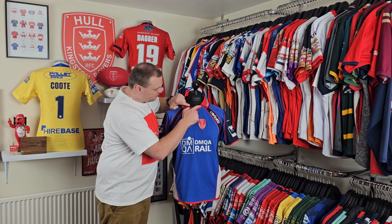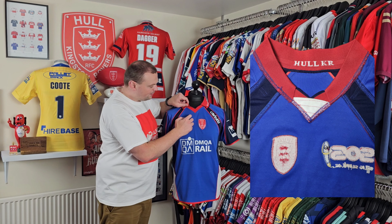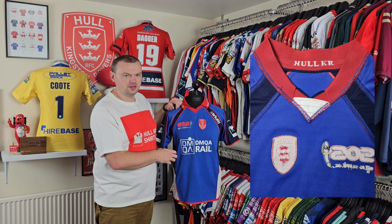We have got in this red V-neck reinforced stitching. On the inside, you can see it quite prominently in the sense that it's got a big white bit of fabric behind it. I'll pop some pictures up there for you so you can have a look at that whilst I'm talking about it.